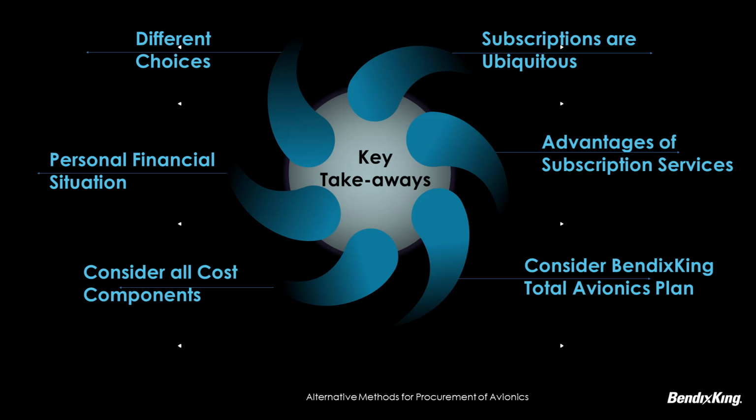And when you're considering getting a loan or taking care of the upgrade, you have to consider all of the cost components, and we went through that with you with a fictitious product at a certain price level and the different cost components. Sapan mentioned there are a lot of services that offer subscription, and they're ubiquitous. And there are some very good advantages as far as subscription services are concerned, predictability and affordability being two of them.